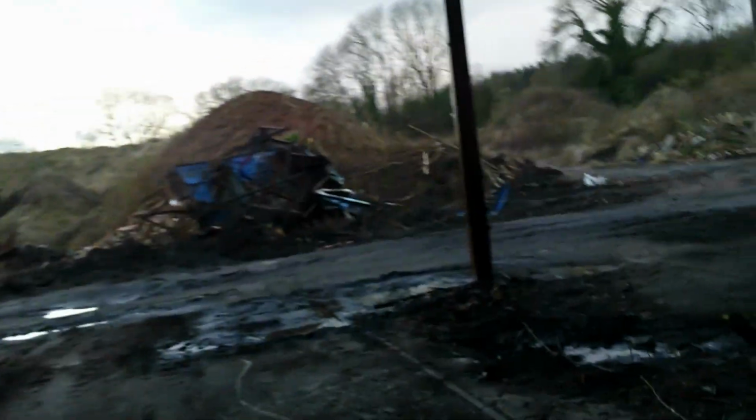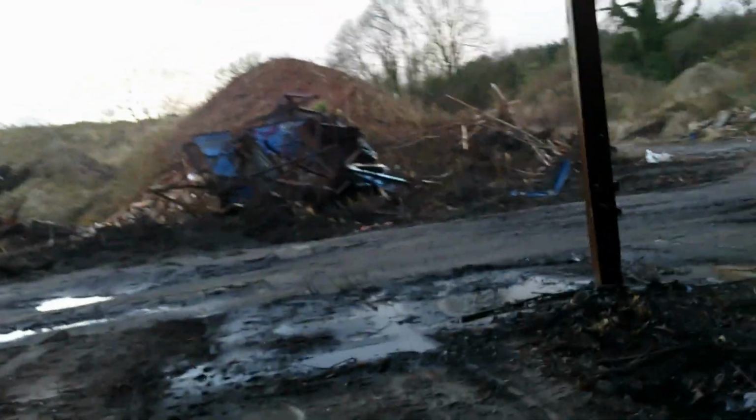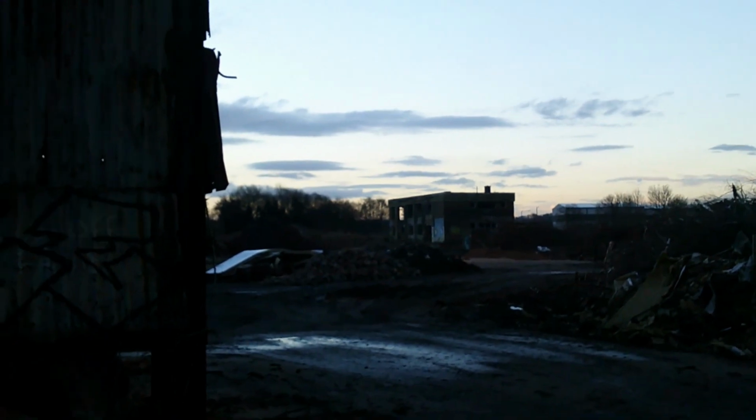There's always something exciting about that, especially when you were a kid and you were walking around. It was somewhere you weren't supposed to go, and you used to go in there at night and have campfires. And see, there's a building over there, look. Apparently there was a building over there, I think it's gone now. They demolished it.